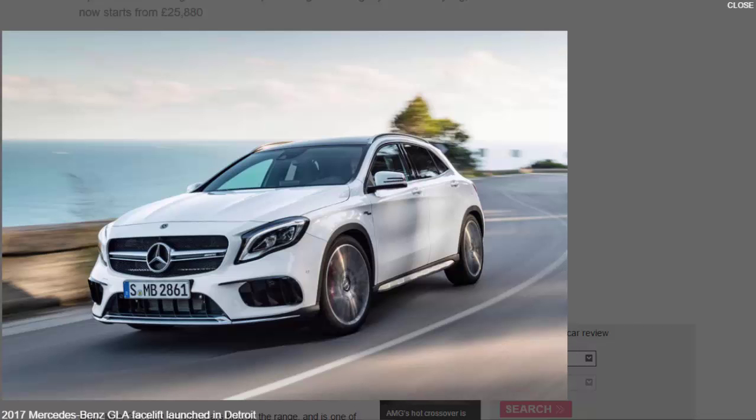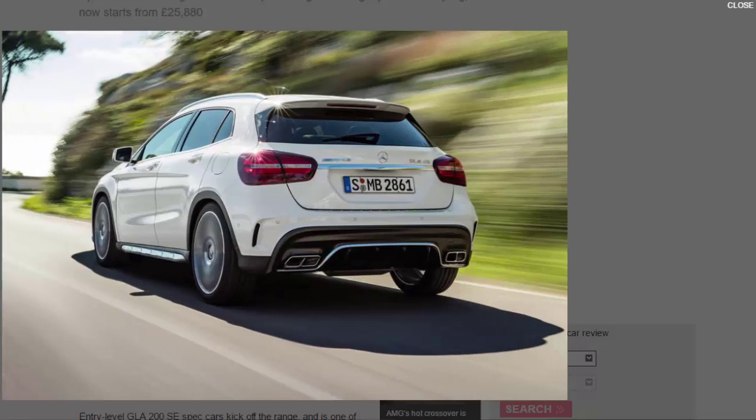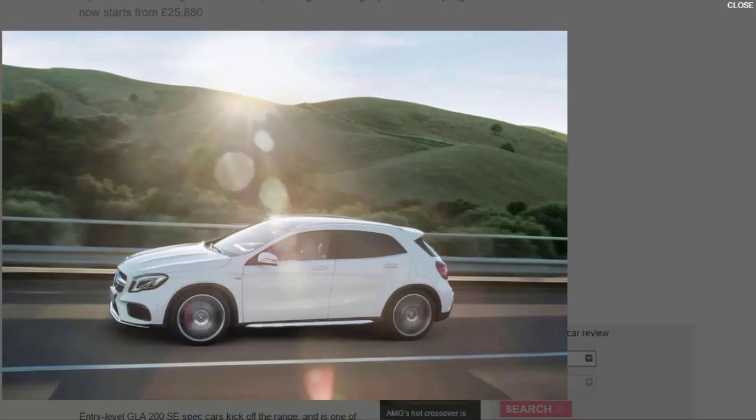The most potent model, the AMG GLA 45, gets similar visual updates and retains its turbocharged 2.0-liter engine with 376 bhp and 350 pounds-foot of torque on offer. There are, however, shorter gear ratios for the car's 7-speed dual-clutch gearbox in gears 3 to 7.